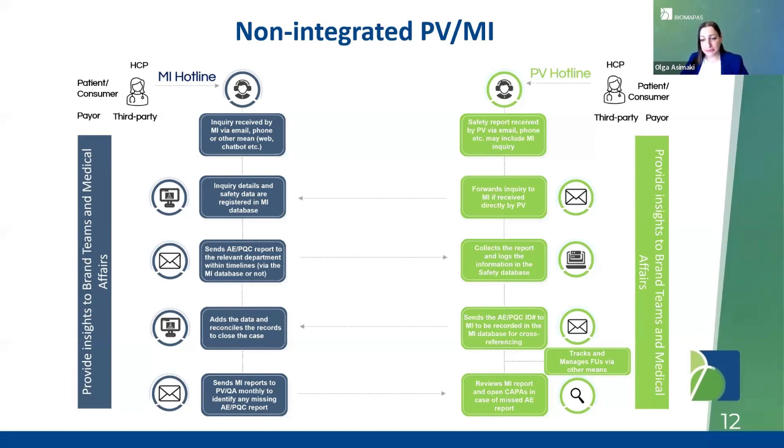In parallel, pharmacovigilance can receive safety reports or medical inquiries via the PV line and manage them separately. They forward the inquiry to medical information, also collect the report and log the information in the safety database, send the ID back to medical information, as we mentioned before, for reconciliation, track and manage its follow-up via other means, and of course review the medical information reports and open cases in case of missed adverse event reports.